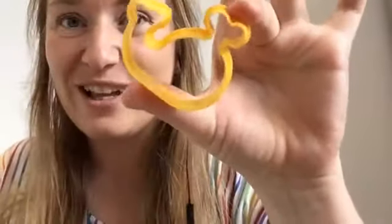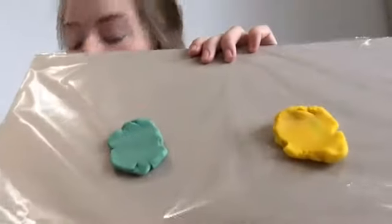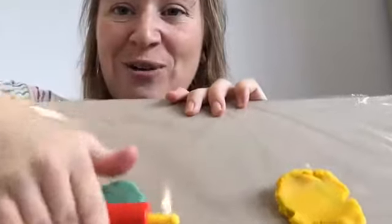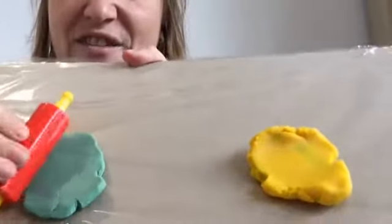Okay, so I have got some yellow dough and some blue dough. And I've got a whale cutter, and a giraffe cutter. So we're going to make a whale and a giraffe. Let's start with our blue dough. Here's my rolling pin. Roll, roll, roll it out, squishing it down. Roly, roly, roll. Rolling it nice and flat.